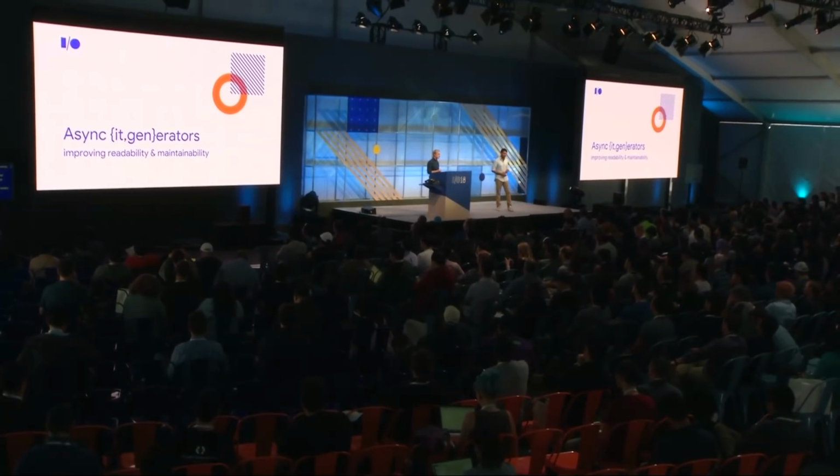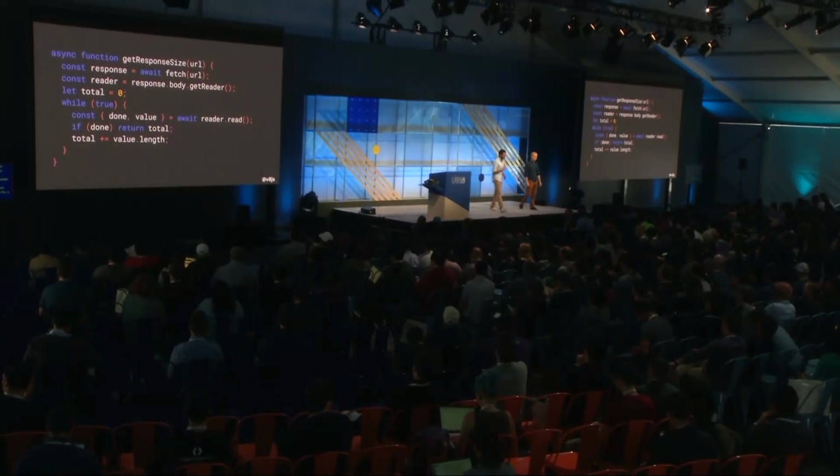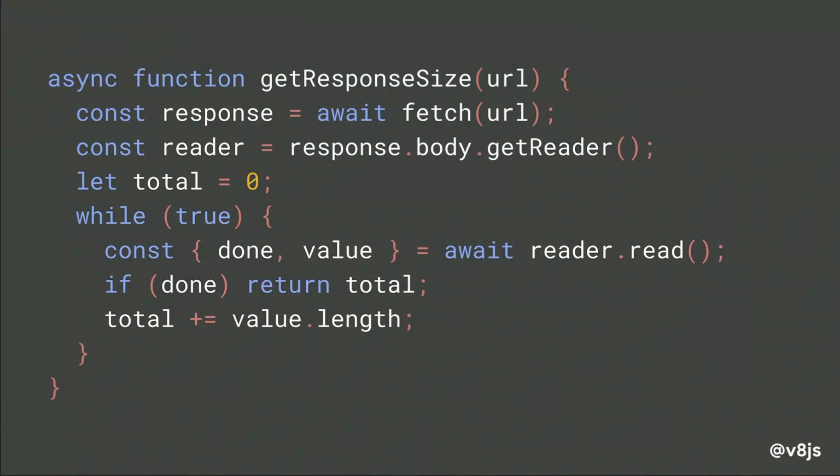You may be familiar with for-of loops and the iteration protocol. And more recently, JavaScript gained support for async functions. A new set of features combines these together to form async iterators and generators. Let's say you want to find out the response size of a request. Currently, async functions make it easy to work with the fetch API and the response stream. But there's still a bit of boilerplate required to iterate each chunk, await each chunk, and then manually check if we're done with the stream.